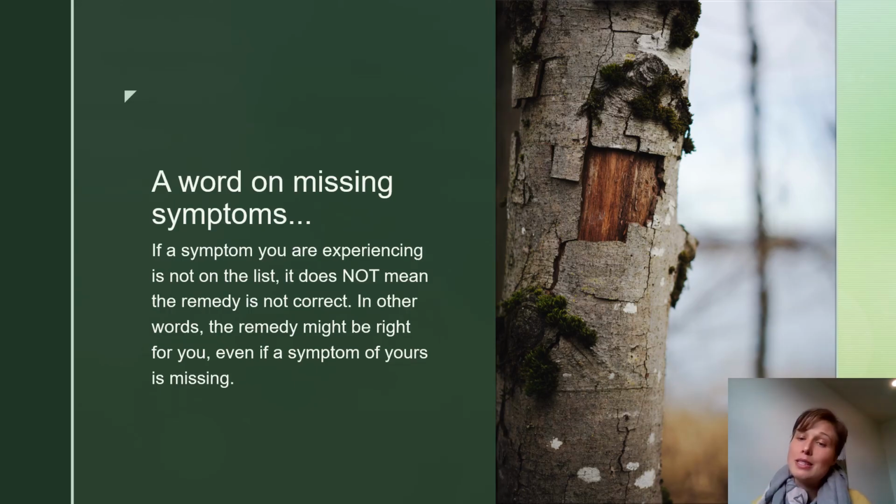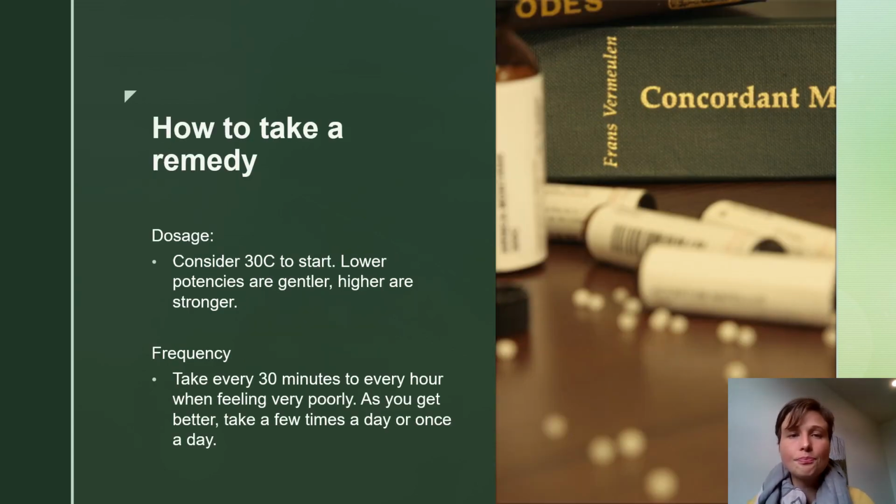However, if something's missing, like let's say you don't have any change in body temperature, but you have Arsenicum's thirst, you have the fear, you have the excoriating mucus, but you just don't have any change in body temperature, Arsenicum is still probably the right remedy. So in other words, you're matching the remedy to you, not you to the remedy, if that makes any sense. It's a little bit difficult to wrap your head around, I know.